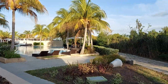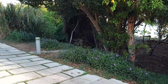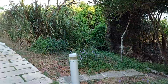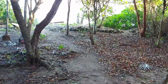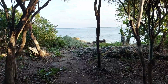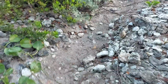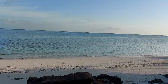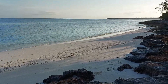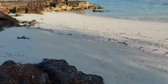So again, back to the pool. This is one of my favorite little secret spots. I'm going to take a walk down here and show you. And you're going to notice that the beach is not very accessible here. Walk through some mangroves. Please wear water shoes or really sturdy flip-flops, because it's a bit rocky. And when it's low tide, this is one of my favorite places to go. And we're lucky it's low tide right now.